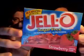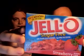And even sugar-free Jell-O, which I'll show you here on camera. Sugar-free Jell-O is made with aspartame as well. In fact, let me flip it over on the back so you can see. I don't know if you can see that or not, but there is aspartame right there. You see it? Aspartame. And that's the primary sweetener they use in so many of these products these days.